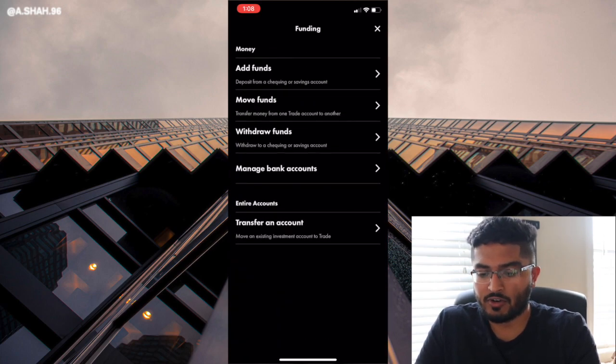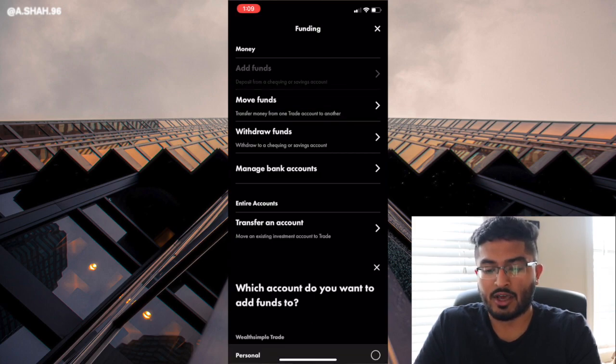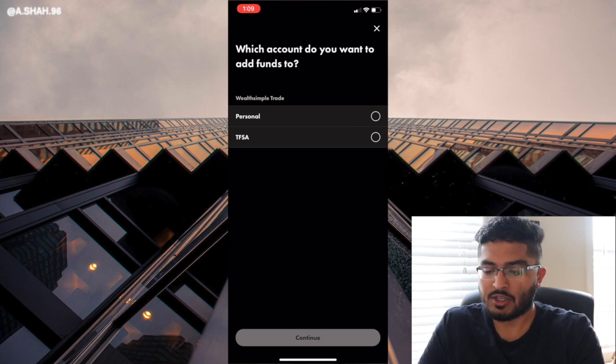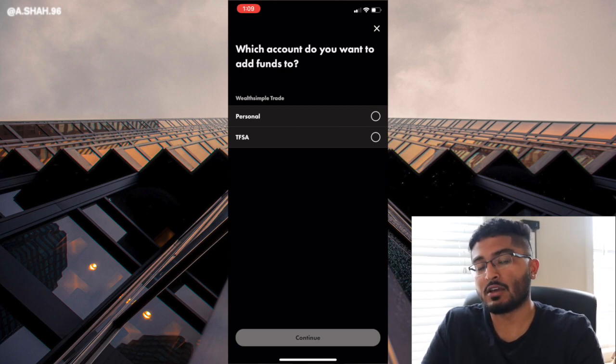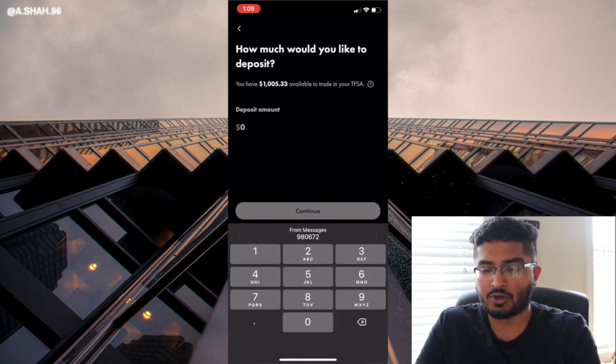Now it gives me very, very simple options. You either add funds, or you can move funds, or you can withdraw funds, or you can manage your bank accounts as well. We want to add some funds, so I'm going to click on that. And over here it's telling me personal account versus TFSA. I opened a TFSA account. You could create a personal account, which is similar to your margin account, but I'm just going to click on TFSA here.